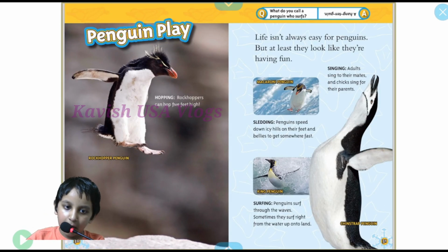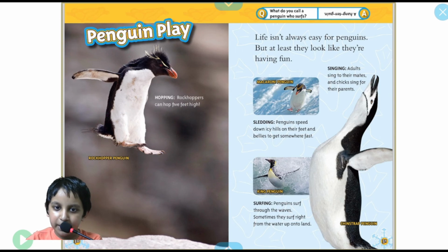Penguin play, hopping. Rockhoppers can hop 5 feet. Rockhopper penguin. Life isn't always easy for penguins, but at least they look like they're having fun. Macaroni penguin. Singing. Adults sing to their mates, and chicks sing for their parents. Macaroni penguin. Sledding. Penguins speed down icy hills on their feet and bellies to go somewhere fast.